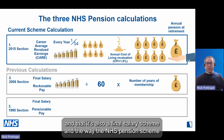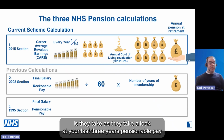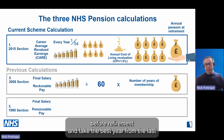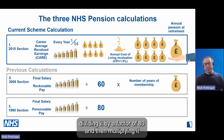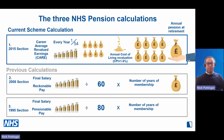And the way the NHS pension scheme calculates your final salary in this section is they take a look at your last 3 years pensionable pay before retirement and take the best year from the last 3 years as your final salary. And this section is then calculated by taking that final salary amount, dividing it by a factor of 80, and then multiplying it by the number of years of membership you hold in this 1995 section.